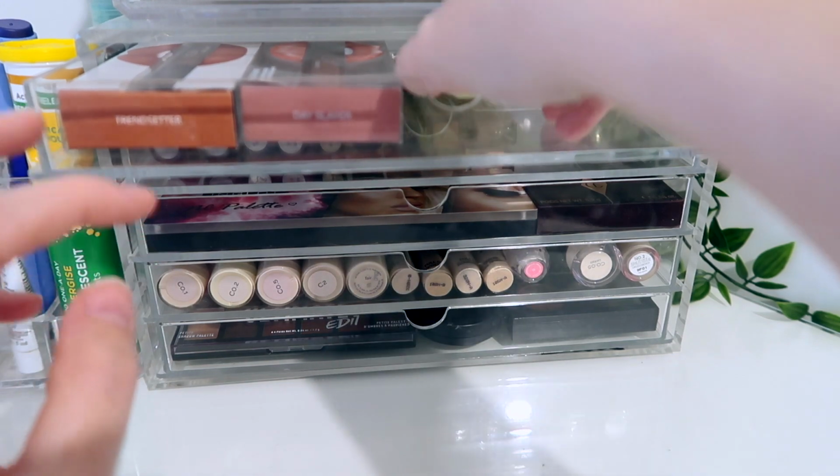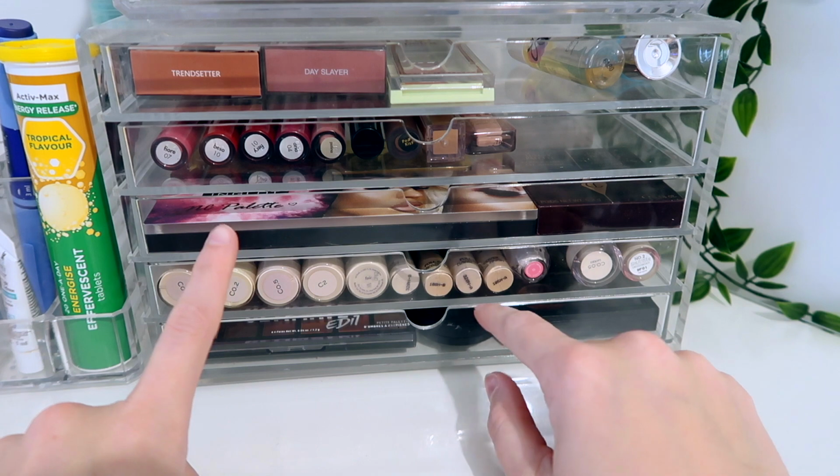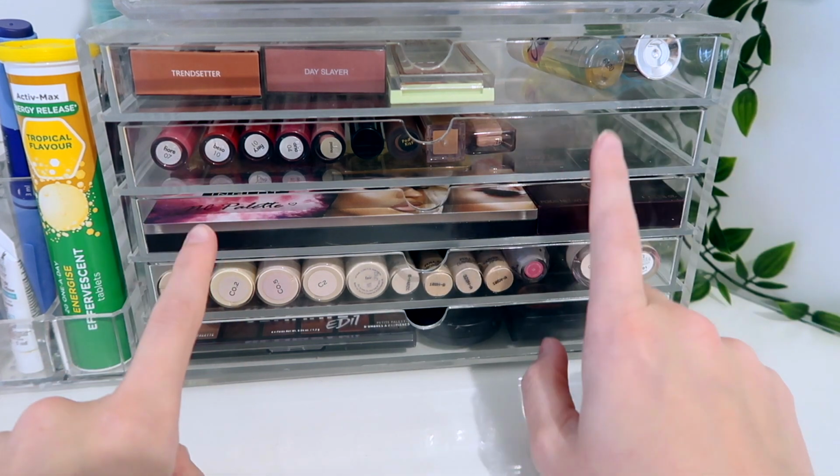I don't have many minis. It's not really something that I gravitate towards buying. But now we'll head over to my big fat drawers, and I'll show you what my big palettes look like.